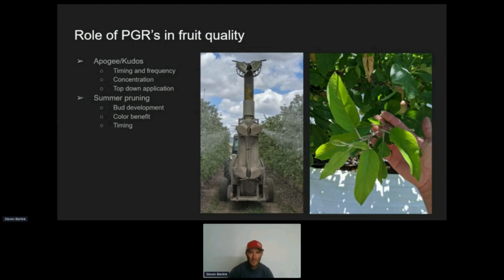The top-down application method is also crucial. You can see in the tower sprayer that I have here, it's going from the top down. It takes a lot of time to change your sprayer configuration for individual sprays. But when you do, and you make sure that the target area is covered, again, ensure good coverage in the target area, you're going to have way better effectiveness of the chemicals. In this scenario specifically, terminal growth is going to tend to go up, so it seems to make sense to spray from the top down. And again, if you don't have a tower sprayer, I am not even entirely sure that you'd be getting any effectiveness out of something like Apogee, because it's just not hitting enough of that terminal tip to really help.